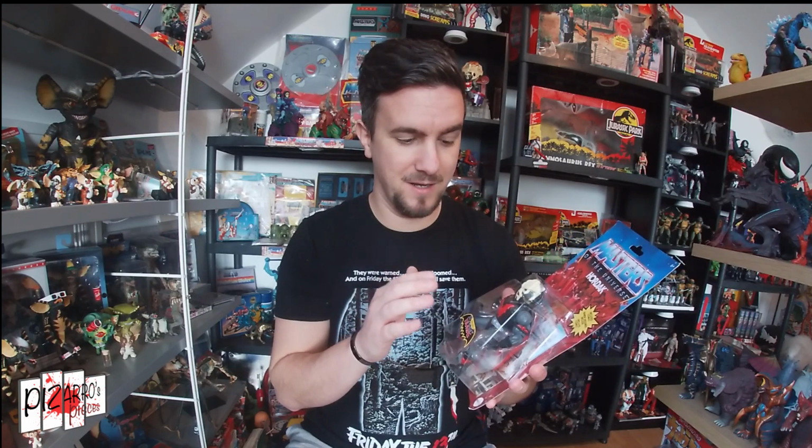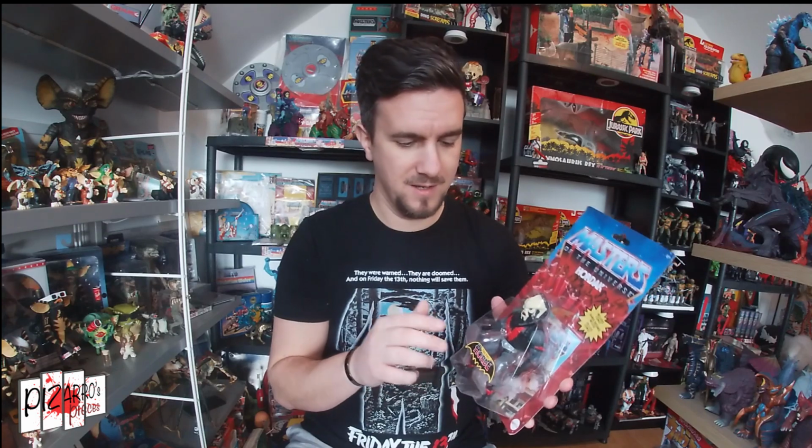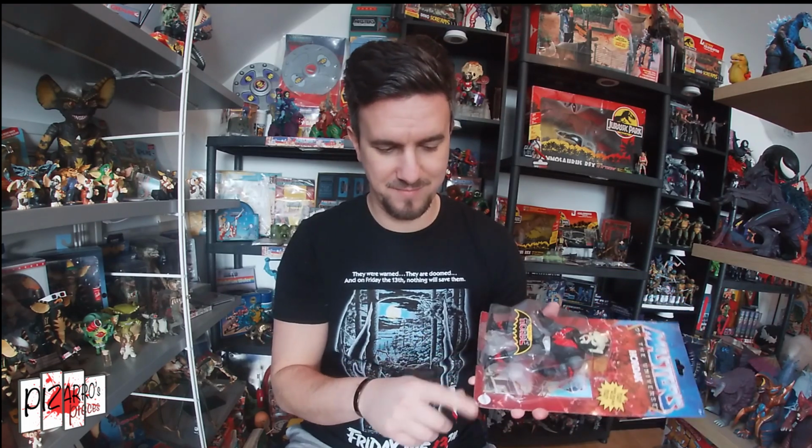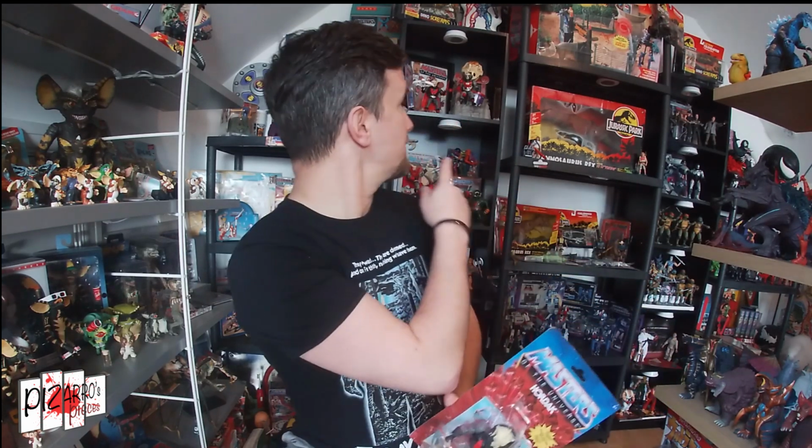First off, I've got the Masters of the Universe Origins Hordak figure. I've actually got 2 of these. Now, this one's on the card. I got these from Smith's. Unfortunately, the cards are not very good. They're kind of all bent up and the corners are all bent and everything. I've actually bought 2 and one is up there.